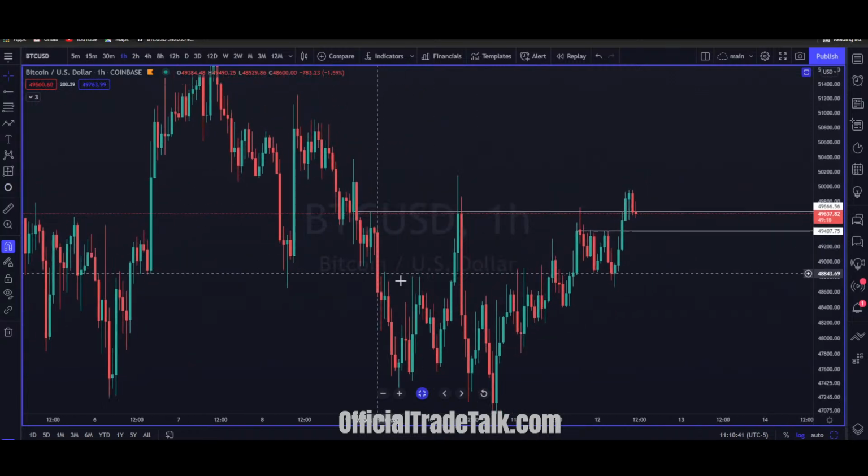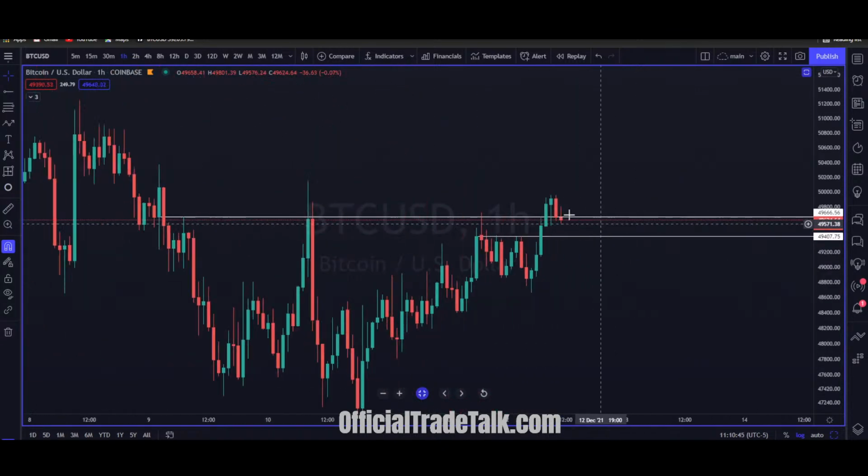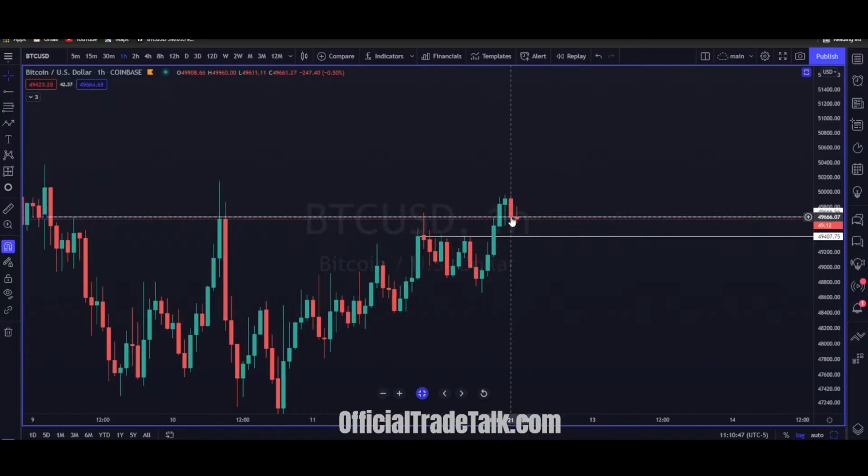All right, but anyways, that's what I was looking for. And then these candles are going to respect these areas. Now you got an open. So now you got a new open, a new hourly range open. You traded up, found supply, and now you're moving lower.